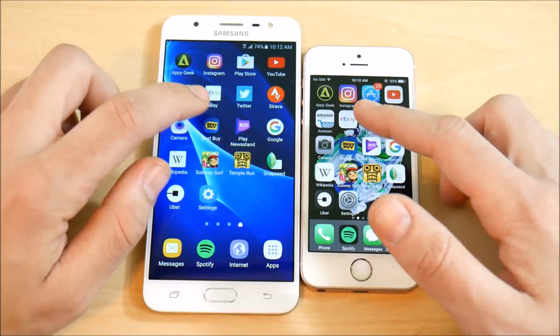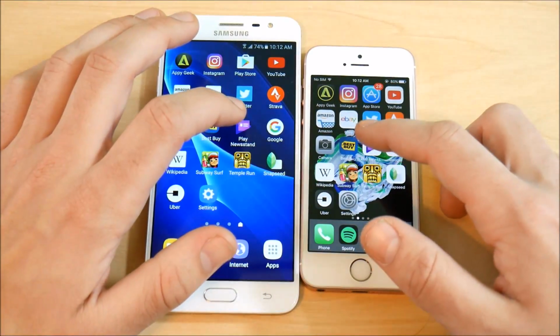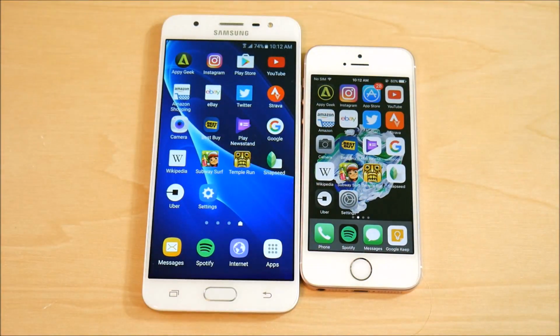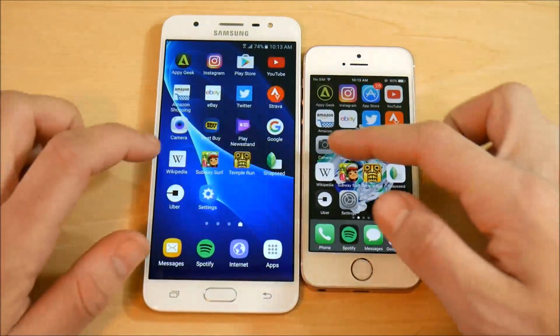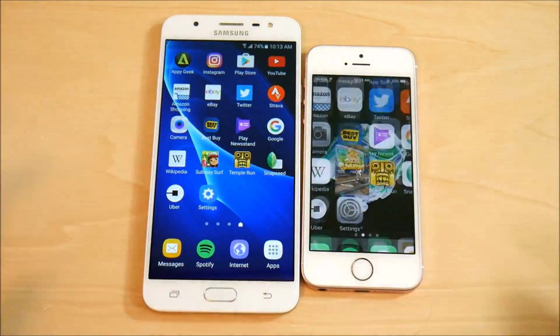About the same there on the camera. Let's go to Best Buy. The SE, we're waiting on the reload there for the J7. Let's go to Play Newsstand. But this is not the only reason I would say buy one of these devices, just because of the speed test we're doing here. Coming out, let's go into Wikipedia. SE wins that one. Let's go into Subway Surfers.